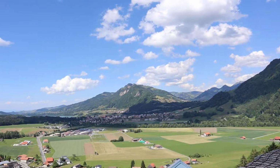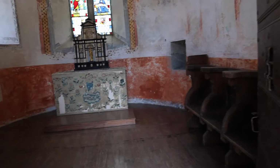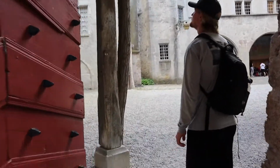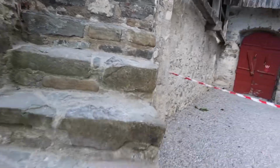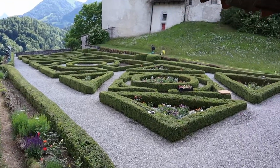Cool little castle here. Their view. Little town. Let's go look at the church. Old church. Look at these people. Look at this. Look at the courtyard. Oh, there's a lot of kids there. Up the steps. Some gardens. Oh, this is a good place. I don't think we can go out there, but look at the gardens.